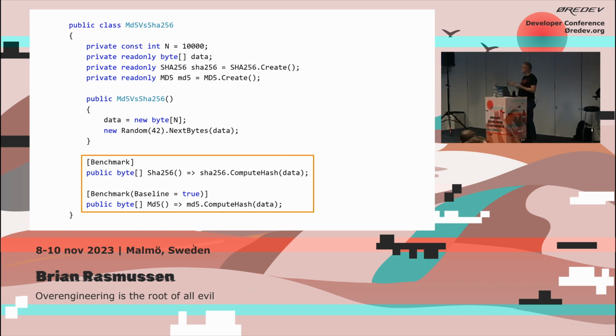And really, if you're doing benchmarks, you should be using this. Now, the downside of using benchmark.net is that, because it's thorough, it takes a little while to run the performance test. So I won't be running any live tests today, but all the code is on GitHub. So if you want to play around with it and see if you get the same results, you can.